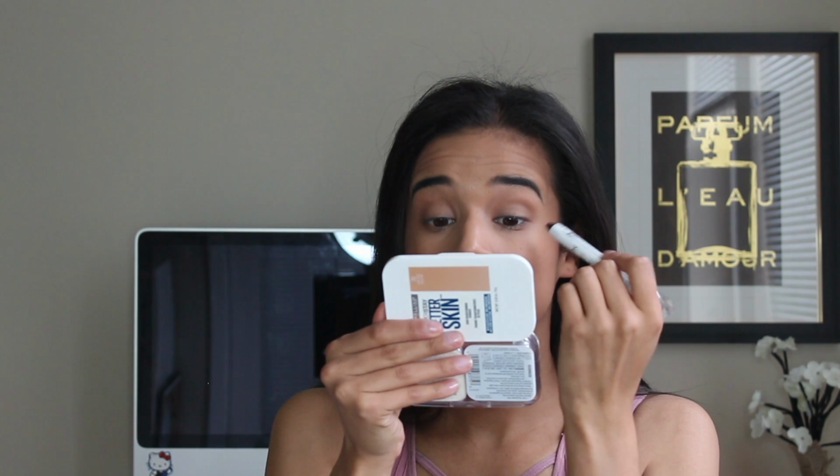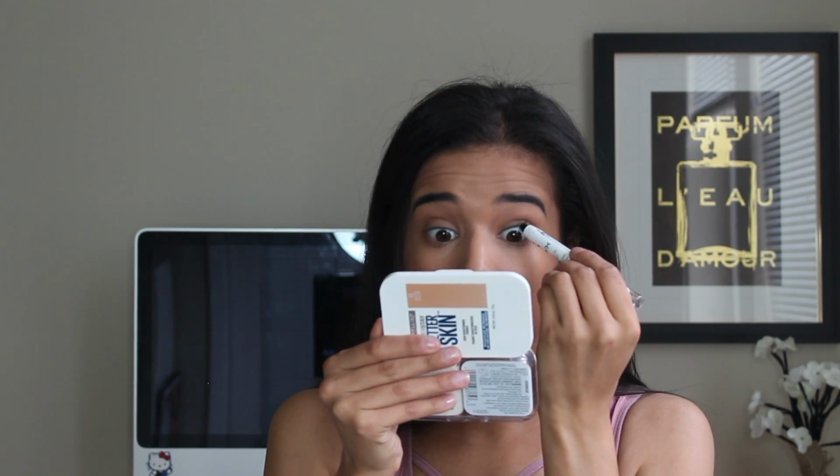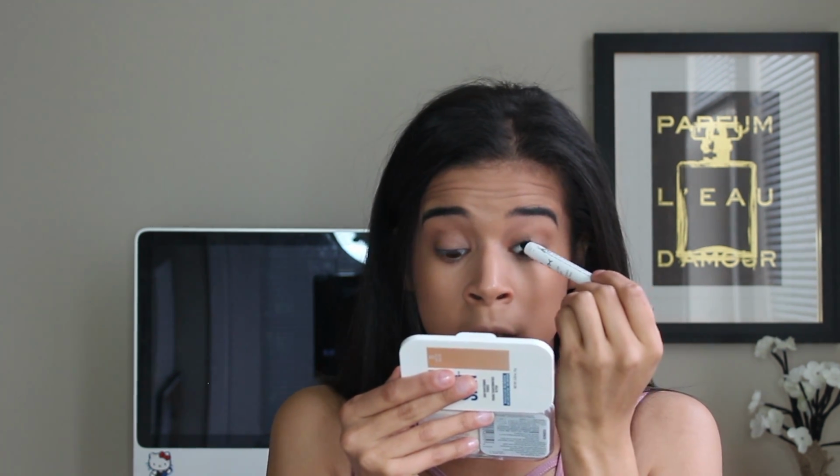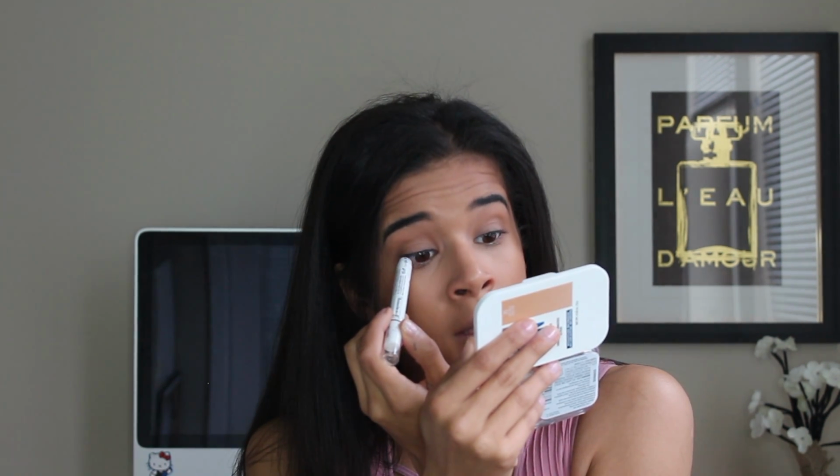I'm taking this NYX Jumbo Eye Pencil in Black Bean, and I'm going to tight line my upper lash line because I don't put false lashes on when I go to work. Some people can, I just can't. Using this pencil on my waterline will actually make my lash line look thicker. I go in with my Essence Get Big Lashes Volume and Curl, and this has been my go-to favorite drugstore mascara.